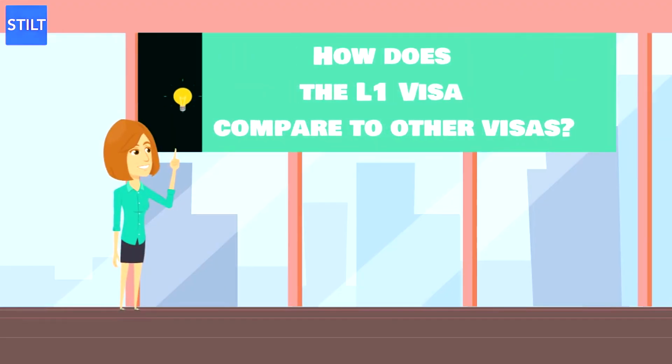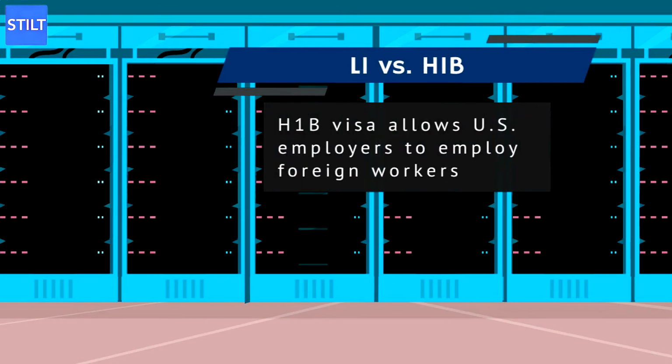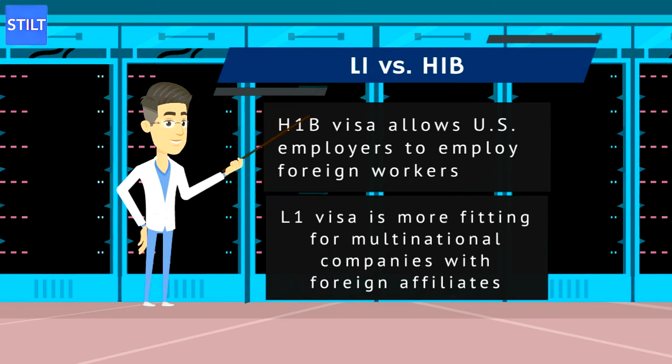How does the L1 visa compare to other visas? There are many visa options for those who wish to work in the US. L1 versus H1B. An H1B visa allows US employers to employ foreign workers in specialty occupations. The L1 visa is most often compared to the H1B visa because they are both non-immigrant visas that bring foreign workers into the US to work for US employers. However, there are many key differences between the L1 and H1B visas, including employer eligibility and maximum duration of stay. Overall, an L1 visa is more fitting for multinational companies with foreign affiliates and for individuals that do not meet the strict H1B requirements.